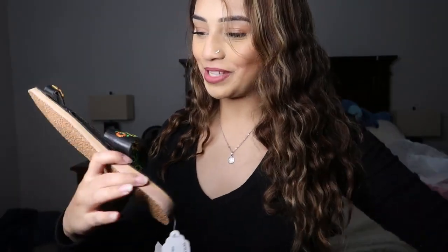These floral shoes are from the brand Jab Calzado Cartesanal. So these are made in Mexico. Oh, these are so beautiful. That makes me even more happy that I got these.